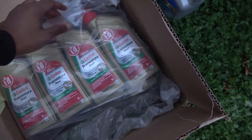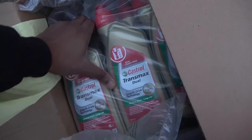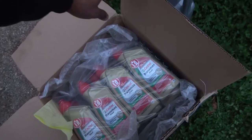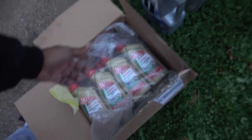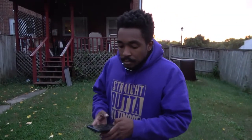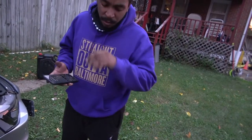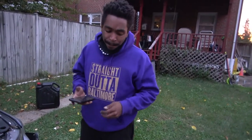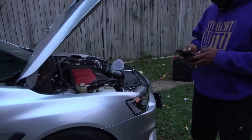Transmax Dual. Smooth driving and long life. This is dual clutch transmission fluid, as you can see. And this is a great alternative versus the OEM fluid. I think he said the OEM was like $400 or something like that. Oh yeah, great alternative. This is 200-ish, depends which website you go to. Alright, so we're going to go ahead and throw this in and see you guys in a second.